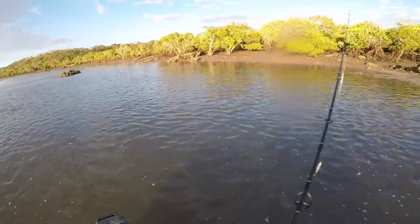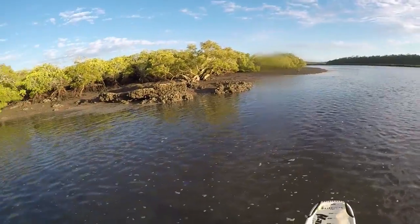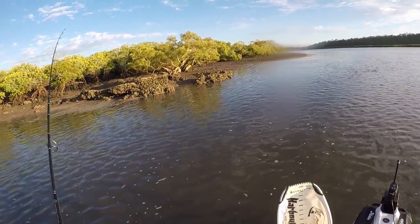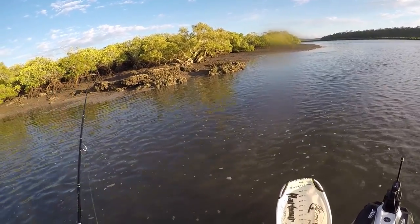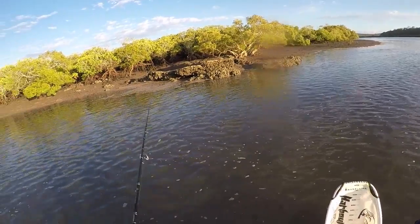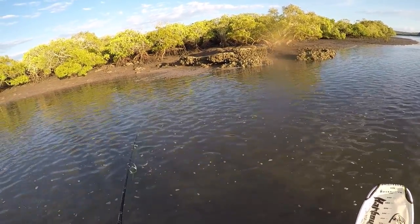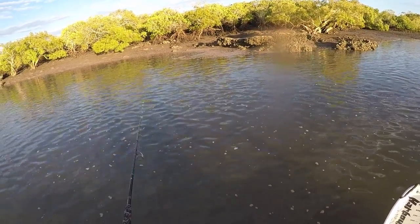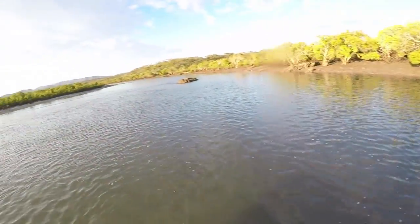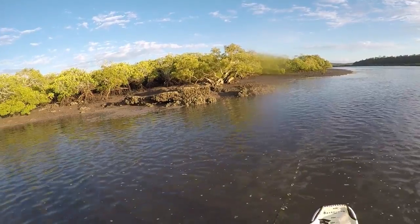Alright, I suppose today we're up in Turkey at Turkey Beach, and it was a little bit windy when I first put in before light. I thought instead of sticking around the front this time, I'll head up the creek a bit towards Eurimbula and see if we can't get any jacks. I know we'll probably get a couple of flathead as well. We're up there, probably plenty of cod as well.